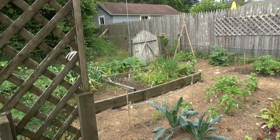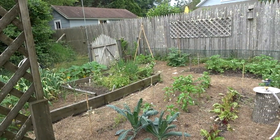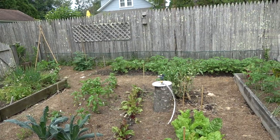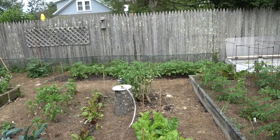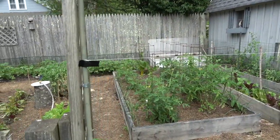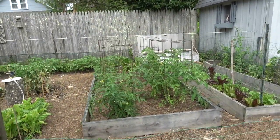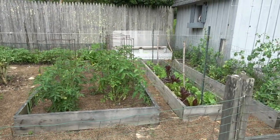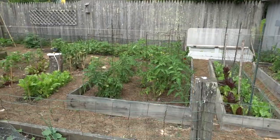And we're harvesting here now peas and lettuce and herbs. The squash is forming up. And we're pretty hopeful we'll have a real good, nice crop of potatoes. We got fingerling potatoes in there this year.